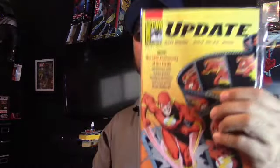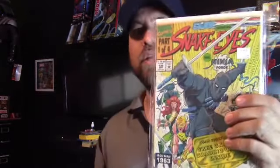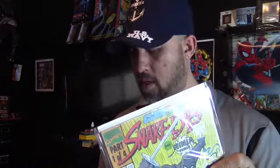Doorway to Nightmare. This is number 3. Let's see. If You Don't Believe in Ghosts, number 13. Cool little covers. This is a Comic-Con update. I don't know what these are. I'll check it out, see if they're worth anything. Probably not. Snake Eyes number 1. Snake Eyes of the Ninja Force. I ended up, there's 2 of those.